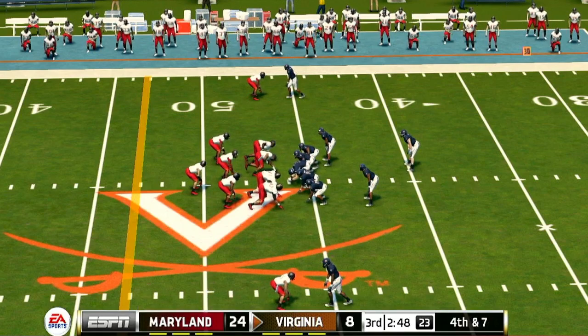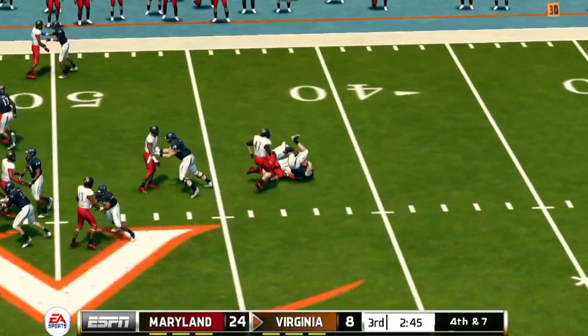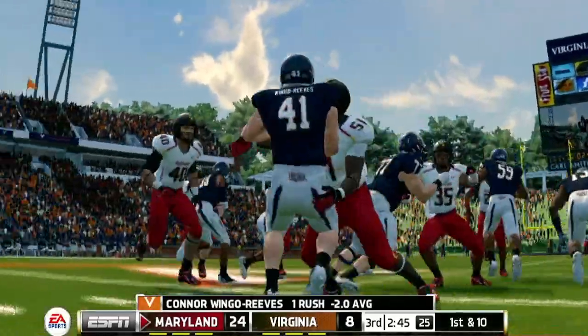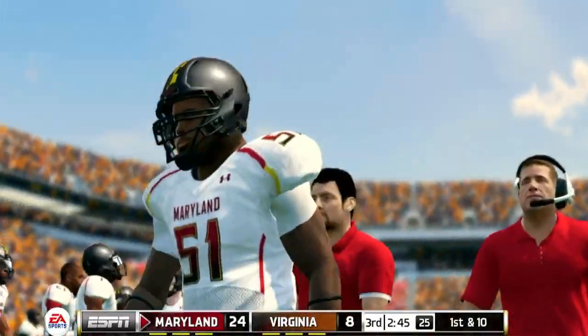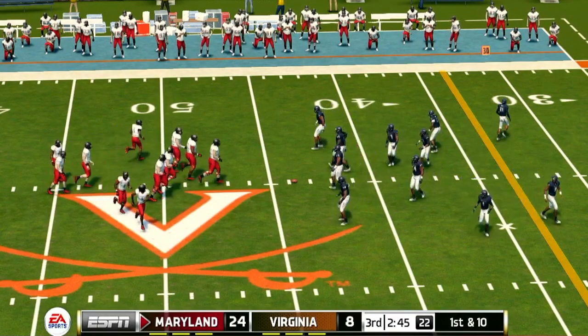Ross awaiting the return. And here's the... Wait a minute, the upback's got him. Tackle made at the 44. The offense couldn't convert, and that's going to cost them the possession. Well, you know the offense would like to generate more than they did on their last possession.